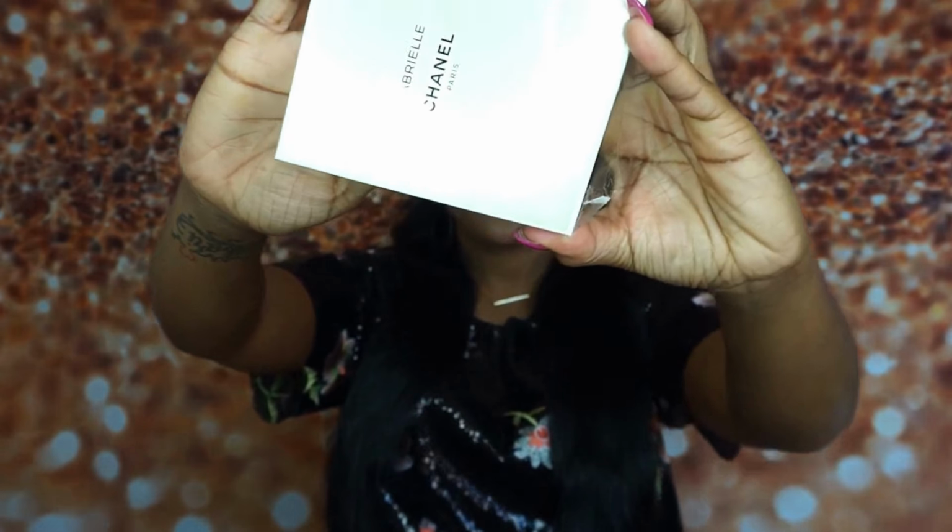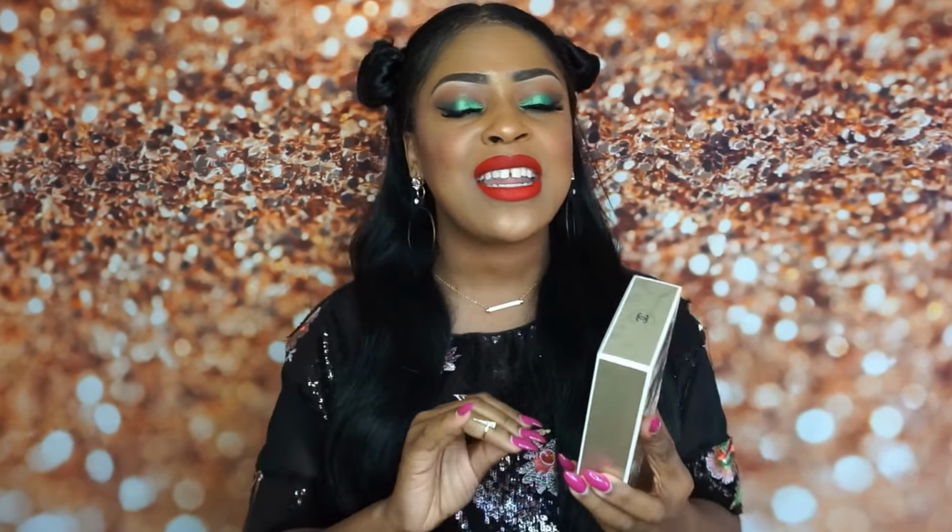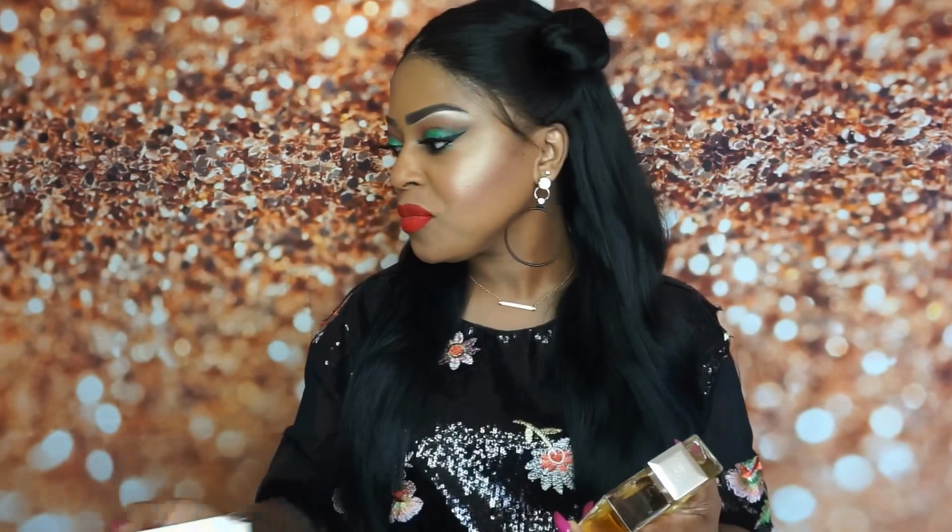So the last fragrance I have to share with you is Gabrielle Chanel, and this is what the packaging looks like. It's very effortless and very easy to wear. It's very light. It has a citrusy, clean and fresh scent, and I love that. I love, love, love that.